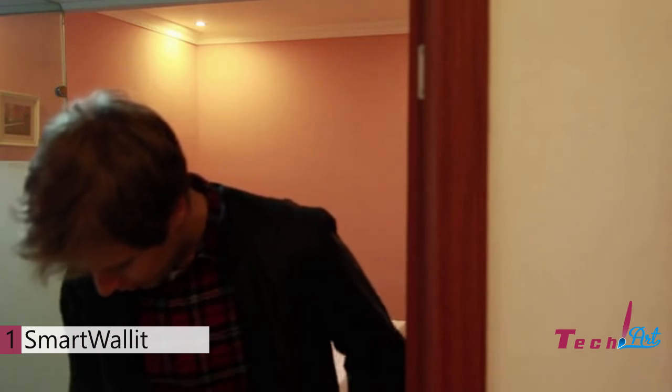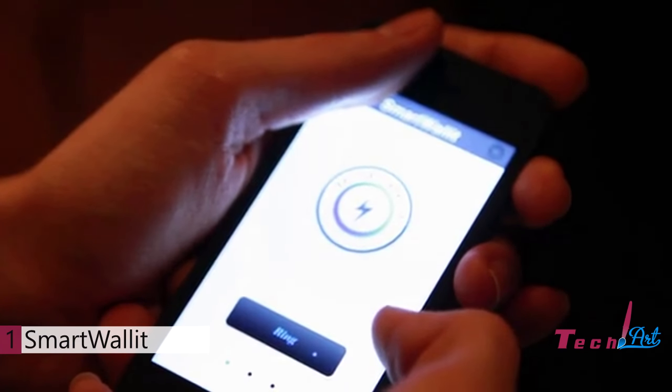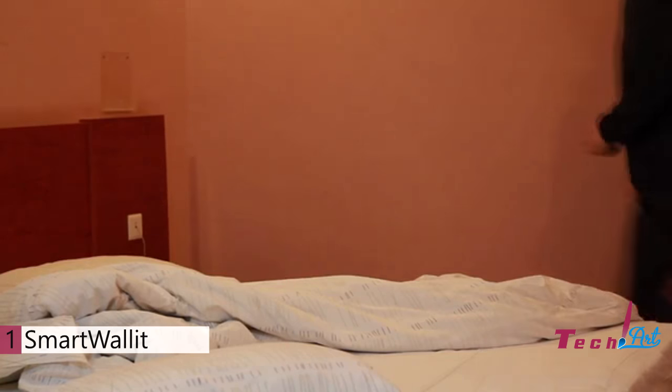If you have misplaced your wallet or your phone, the smart wallet can also serve as a tracking device. If you're about to check out of a hotel and you can't find your wallet, you can use the smart wallet application's search function to make your wallet vibrate and ring until you locate it.